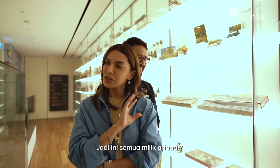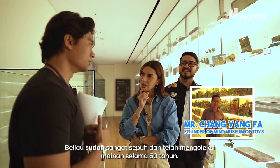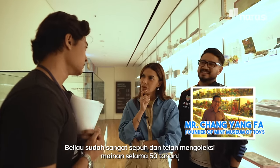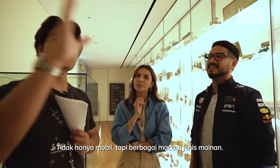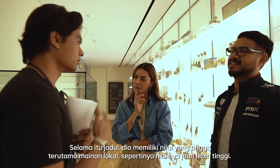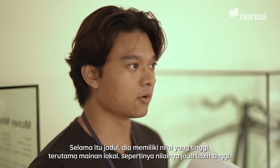One more. So this is all personal collection. Yes, the personal collection of the owner, Mr. Chang. He's very senior, so he's been collecting toys for over 50 years. Specifically, not just cars. He collects a multitude of different kinds of toys. As long as they are vintage, they hold value and significance, especially those locally made toys. I think he values those more.